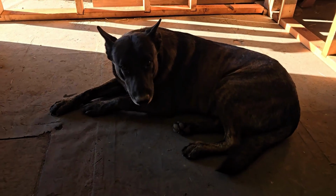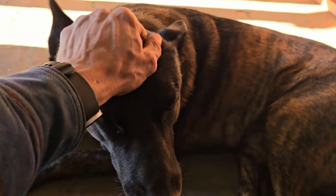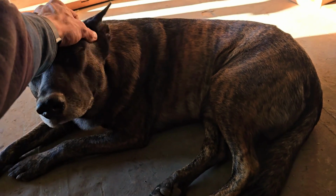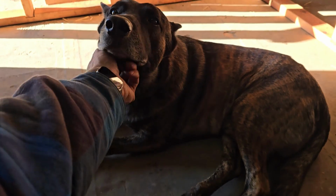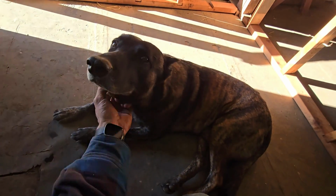What, puppy? You trying to get a nap in, buddy? You can't get a nap in up here. You get all dirty on the ground when you're up here in the barn. Yeah, your fur gets all filthy. Yeah, you silly pup.